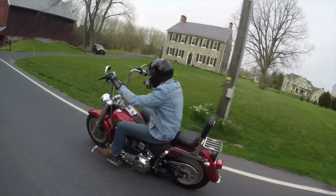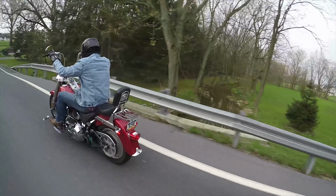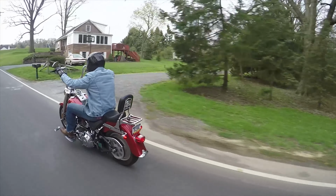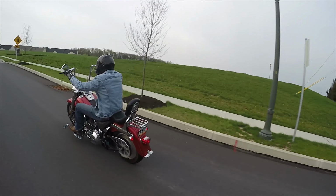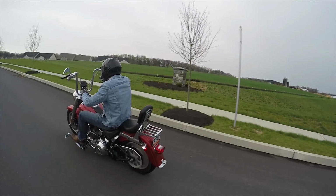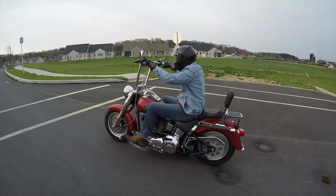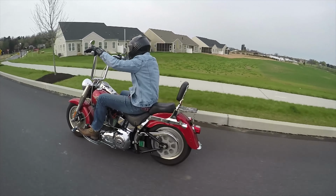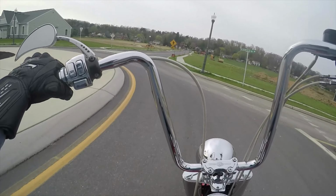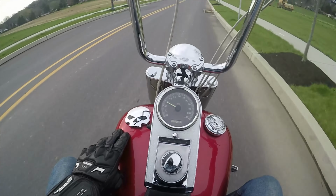For you guys out there that love ape hangers, hey, all for it. I do like ape hangers. I don't know if I like them this high, but I do like them. So that's the first thing I want to note, is the bars are big, but with the big bars comes great steel braided cables. It's got a great setup. Someone sunk a lot of money into this. My guess would be right around $1,200 bucks someone put into this bike just in the bars.